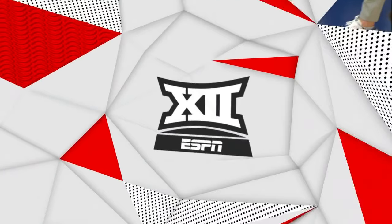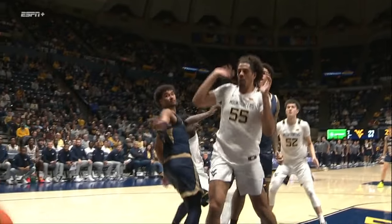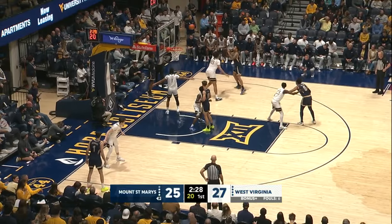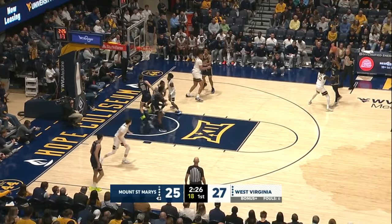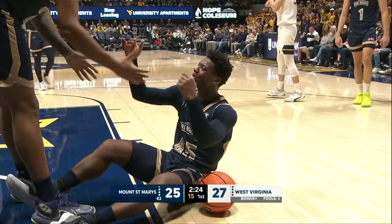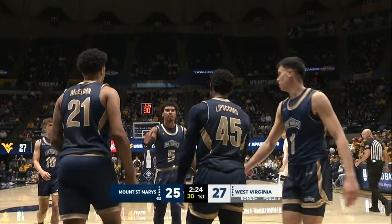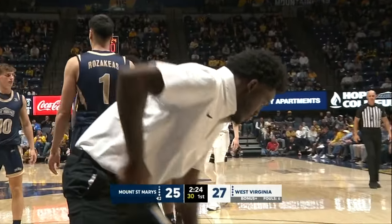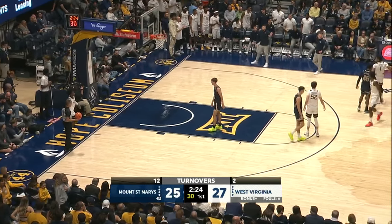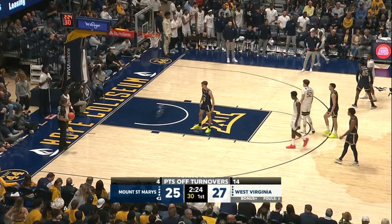West Virginia fortunate. Rosakayas, that's a good look for him. Good feed from DeVoe into Lipscomb, but he lost his footing. He traveled. That'll go down in the book as the 12th Mount St. Mary's turnover. West Virginia has only committed 2, Bake. But the other stat of note is that rebounding margin. It's up to plus 14 for Mount St. Mary's. Wow. 23 boards compared to West Virginia's 9.